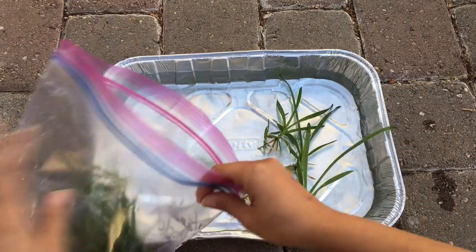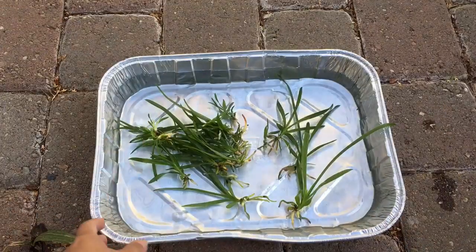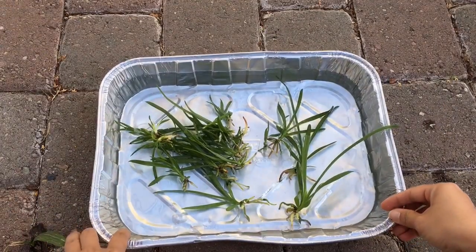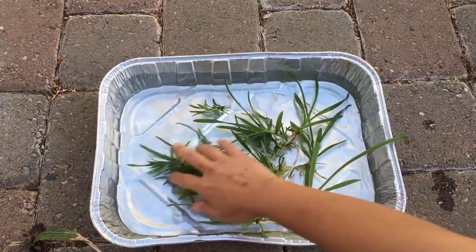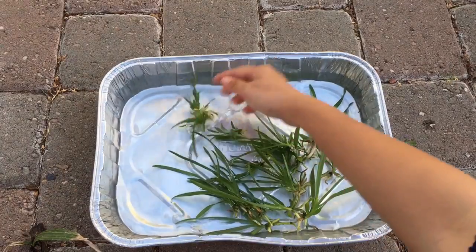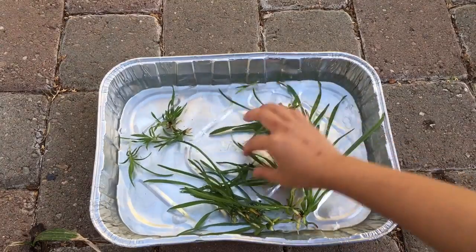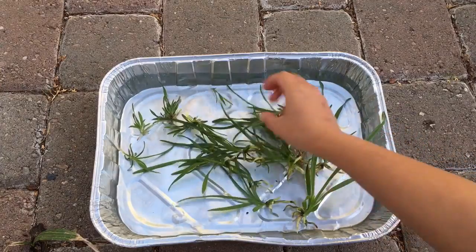So I'll just pour these guys in there. Some of them are actually pretty small, but some of them are pretty big. And you know how they are. Siblings, sometimes they don't grow the same time. So I'll try to get most of the agar out.